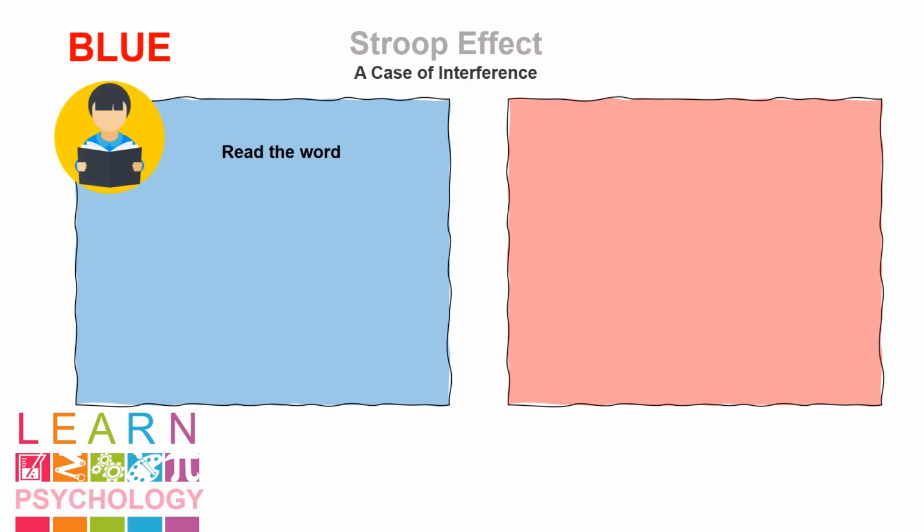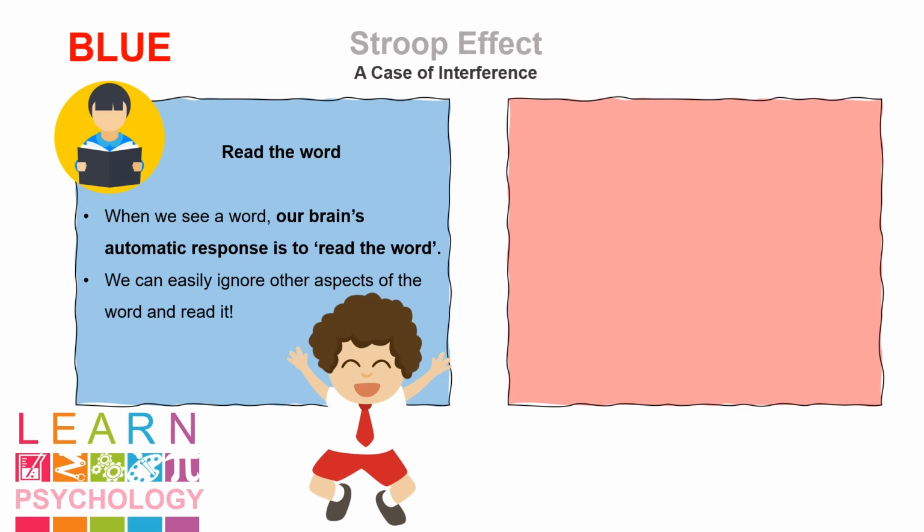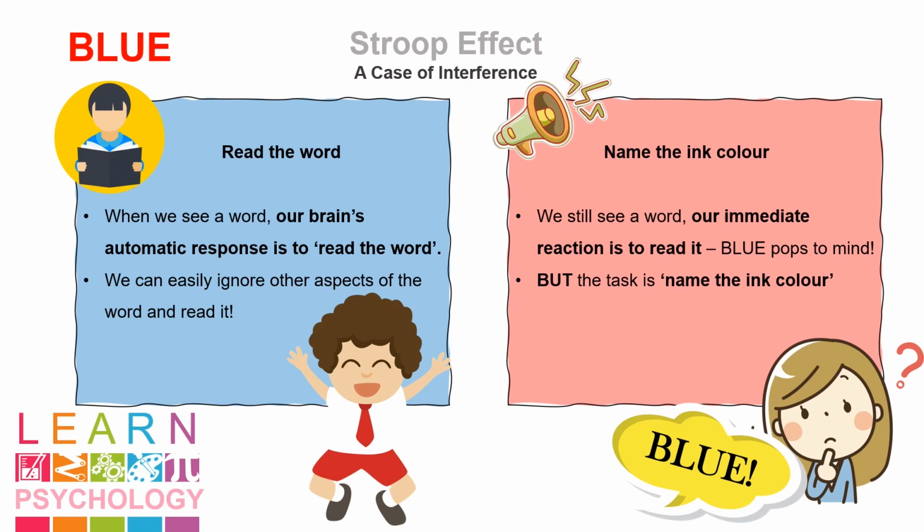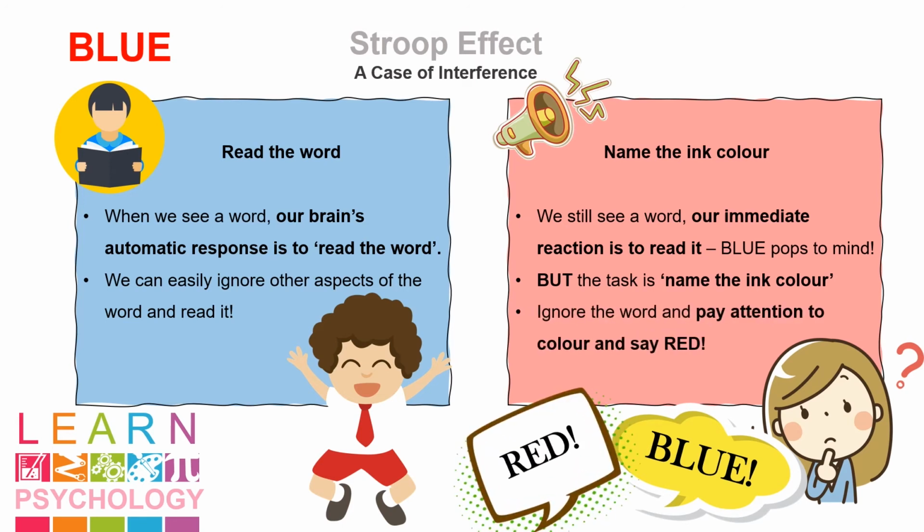We were faster at the task of reading the word. When we see a word, our brain's automatic response is to read the word. We can easily ignore other aspects of the word and read it. So our immediate response to this word is blue, and we say it out loud and move on to the next word. But when the task becomes naming the ink color, we still see a word. Our immediate reaction is to read it, so blue pops to mind. Our task is to name the ink color. So we first ignore the word, then pay attention to the color and say red. That's twice the work, so we become slower at this task.